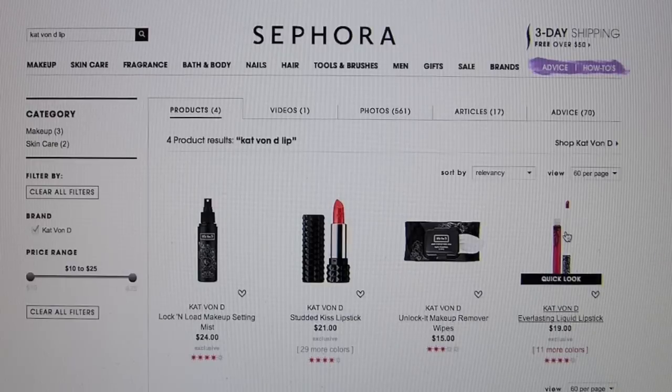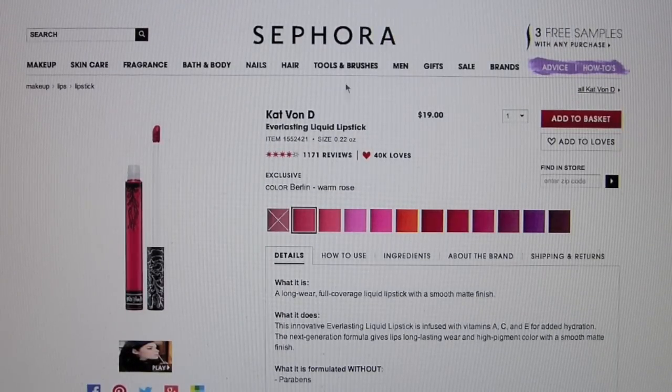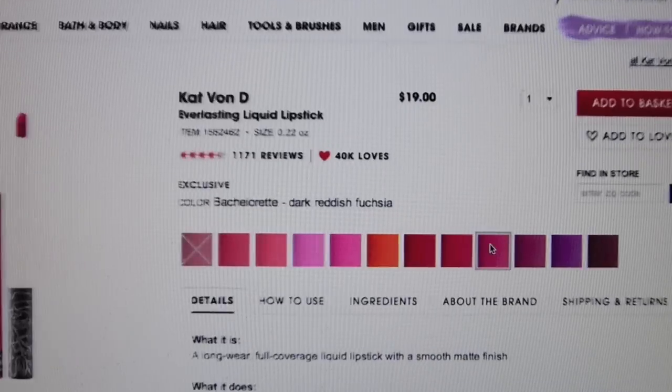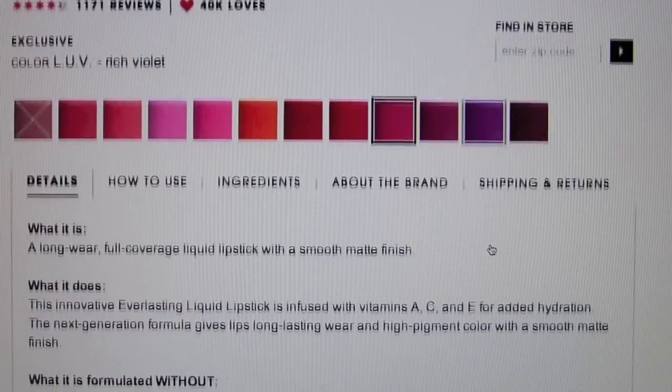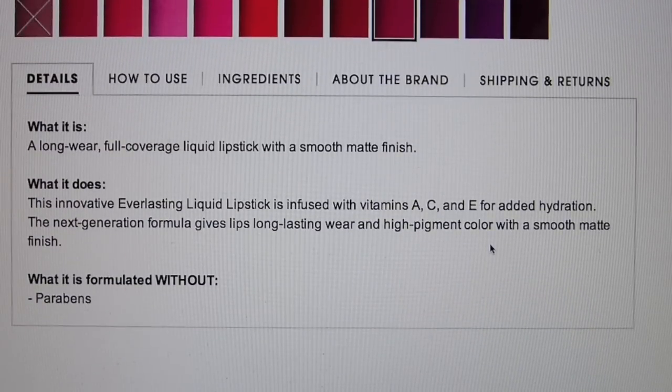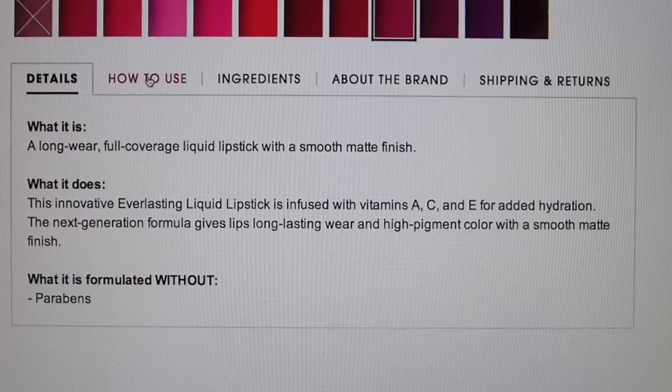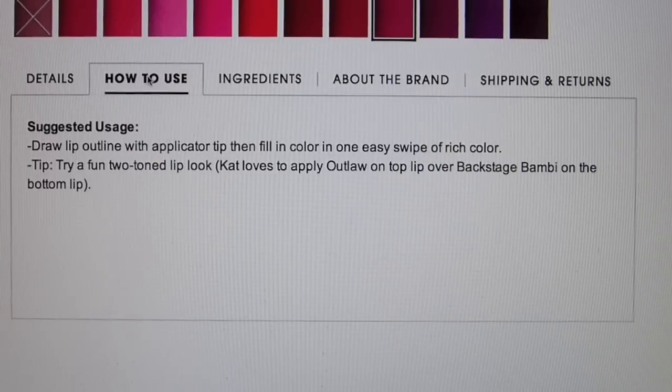Let's check Sephora to see what they say about this lip cream. This is the Kat Von D Everlasting Liquid Lipstick. It is $19 and it comes in 12 different shades. I personally have the shade Bachelorette, which is a dark reddish fuchsia. What it is: a long wear, full coverage liquid lipstick with a smooth matte finish. What it does: an innovative formula infused with vitamins A, C, and E for added hydration. The next generation formula gives lips long lasting wear and high pigment color with a smooth matte finish. To use, just draw a lip outline with the applicator tip, then fill in color in one easy swipe of rich color. Tip, try a fun two-toned lip look. No thanks.